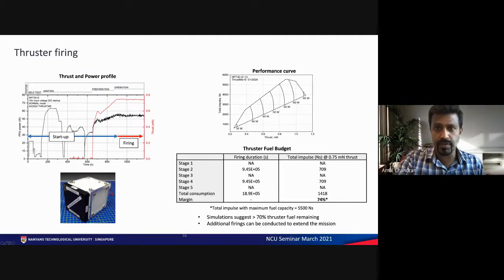So this is the performance curve, and here what you can see is, for the different power levels, what the output thrust is.